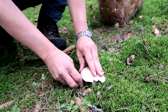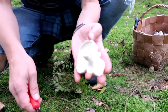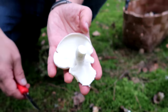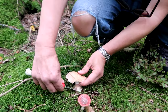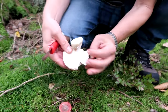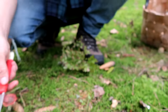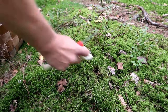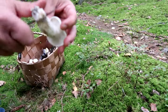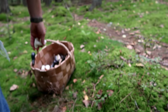Let's see what is the health condition. Seems good to me. And here is another one, also very good. Do they tend to be warm or not? Hmm, good.